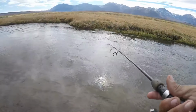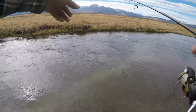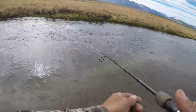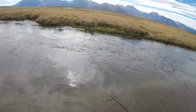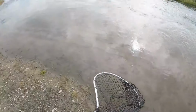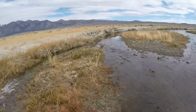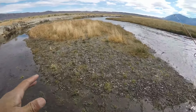I didn't think he nailed it. I dropped that jig an inch from the other side. I mean, that's the kind of precision you need. If you drop it any shorter than that, you might not ever even know that fish was there. And that's why I have a special clip in my fishing tips playlist talking about you got to really get your precision casting down, because that'll make the difference between a big trout like that and nothing.